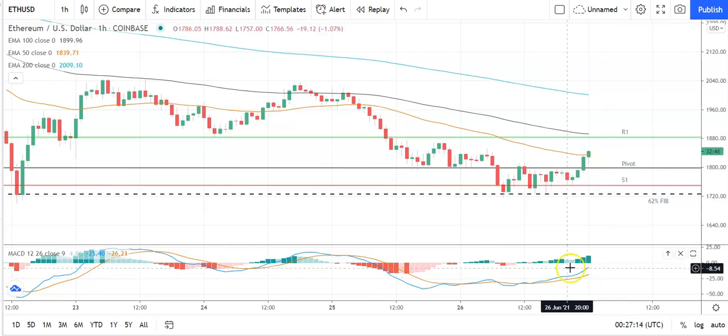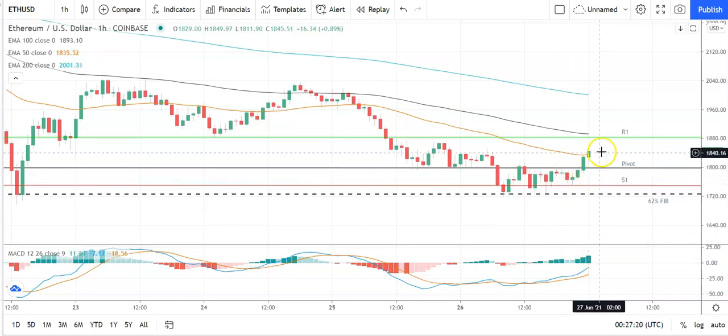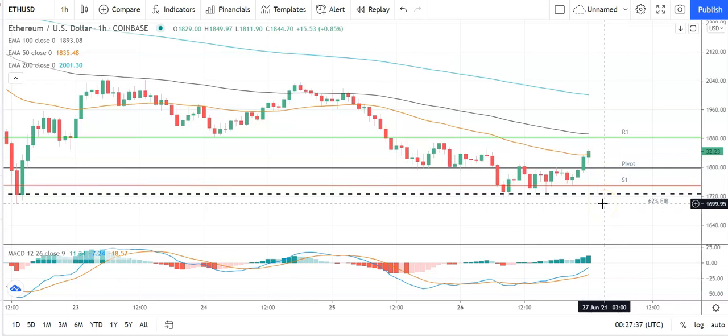Looking at the MACDs, also a widening of the bullish histograms at the turn of the day, supporting this early upside from yesterday's late recovery. On the EMAs, the 50 has also narrowed marginally on the 100 and the 200, so look for a further narrowing that would support further upside ahead. So key through the early part of the day, avoid the pivot at 1800, break through 1850s to bring resistance levels into play. Failures to do that, and support levels will come into play.